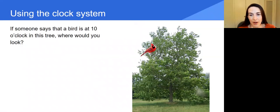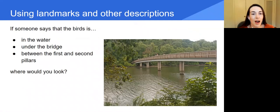So that's approximately where this not at all to scale cardinal would be in this tree here using the clock system. All right, so next we can move on to a few other examples and ways of doing this. Again, I'm going to be running through some examples. Hopefully it's fun. I know it's not necessarily that hard, but it is a surprisingly large part of birding.